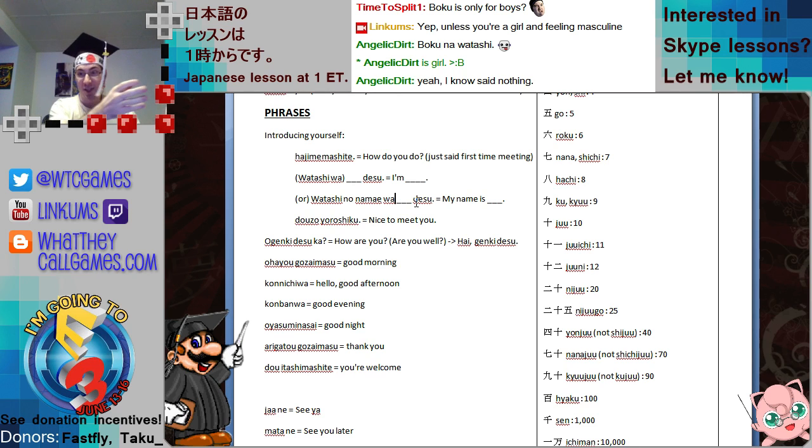The subject is going to be first, usually. All the details of your sentence are going to be in the middle. And then the verb is always going to be absolutely last. So that's something you have to get the hang of, because that's different from English. So you have all your details, and then you have your verb last.